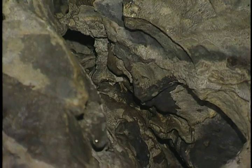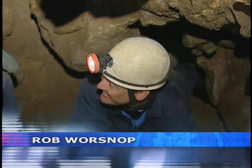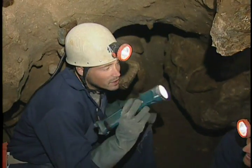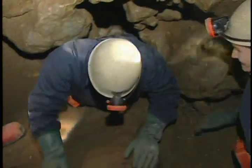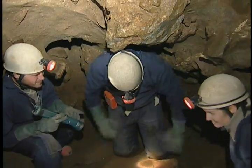I noticed some drips up here landing on Rob's helmet. It's pretty humid in here. Yeah, it is. It's always between 80 and 100% humidity in the cave. Since there's no sun in here, the temperature never changes, so humidity is always on the rise. Well, let's get you out of there. I'm ready to crawl on. We'll continue. There we go. Perfect.